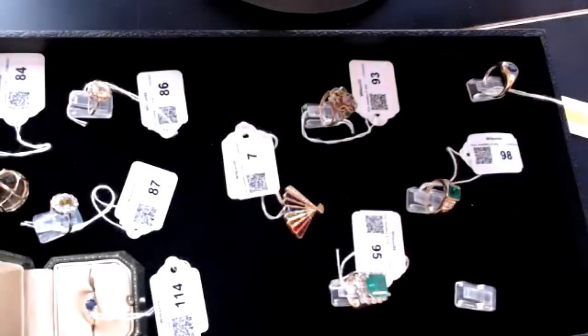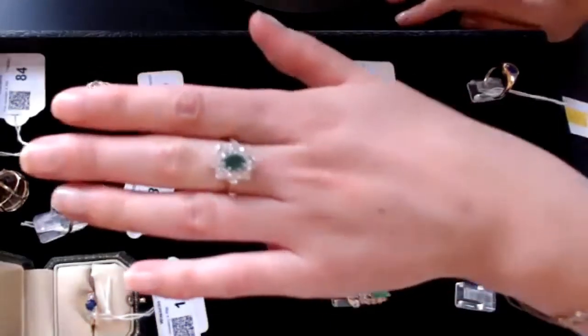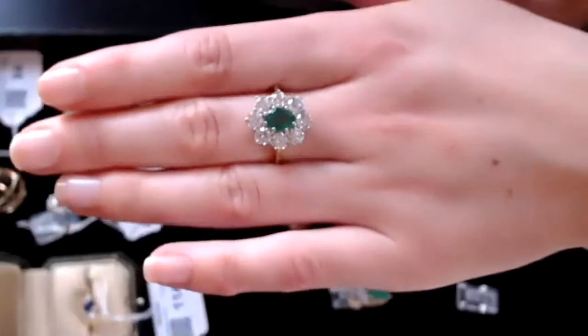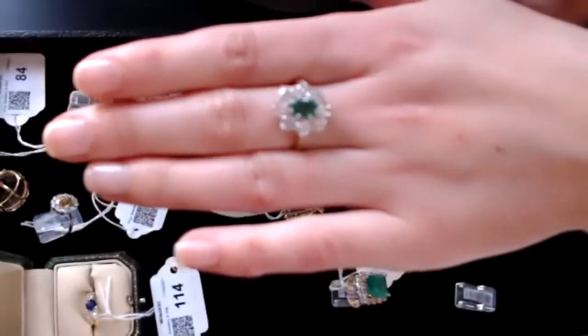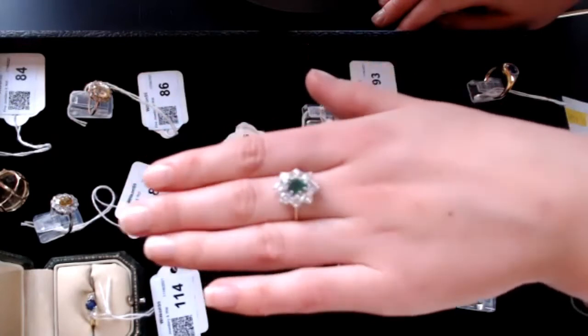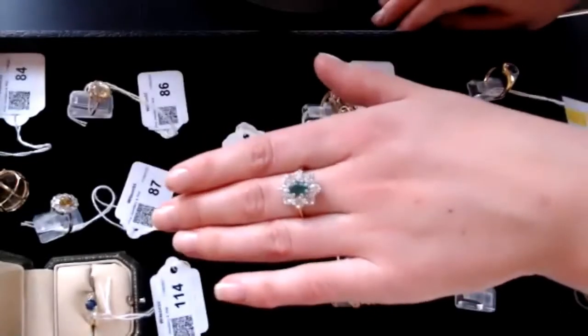Lot number 102, another little emerald and diamond cluster. This time there's proportionally more diamonds to this piece. Very, very wearable, very highly popular design. And that one's got an estimate of £800 to £1,200, 18 karat gold set.